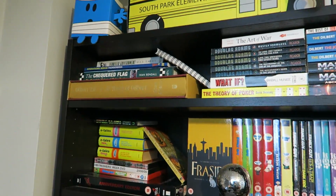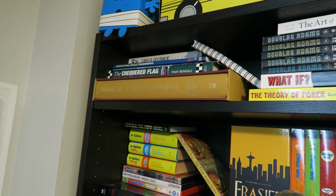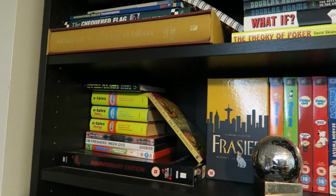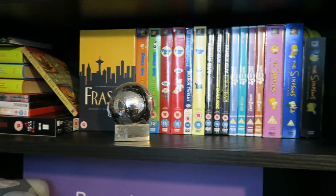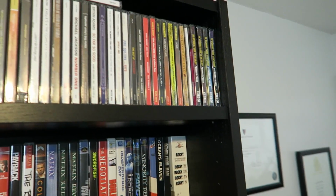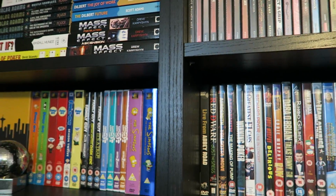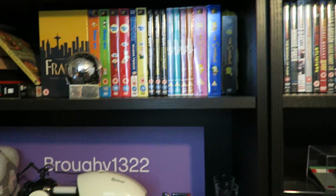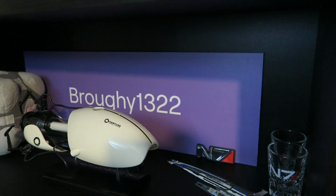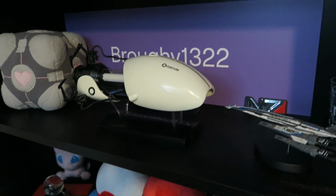So at the top, there are a few various little trinkets, but here I've got a very few books that I've read in the past, as well as some old DVDs, and then old CDs. Not that I ever really use any of this, but it's just kind of nice to keep things like this, I think. This Bruffy1322 sign is what was actually at the meet and greet at TwitchCon this year, so they allowed me to keep that. So I've just got that there alongside.